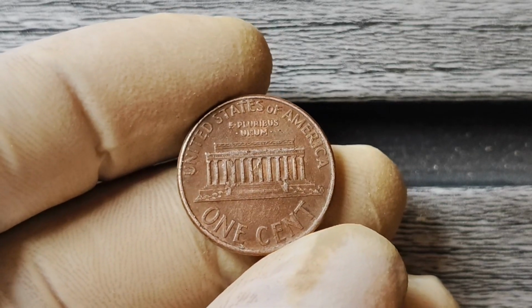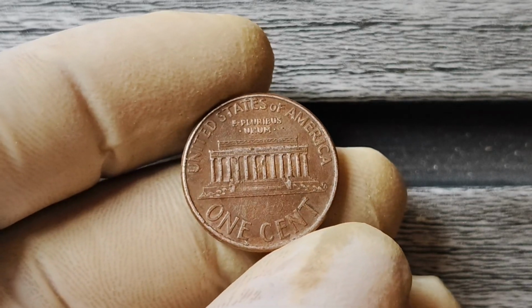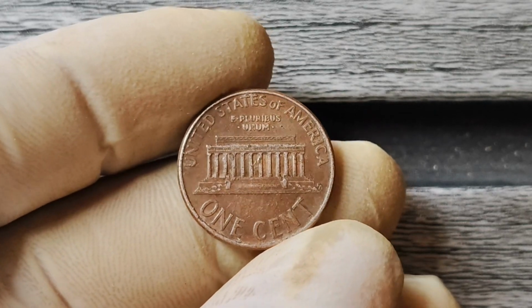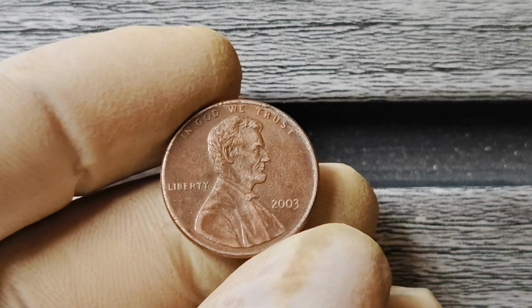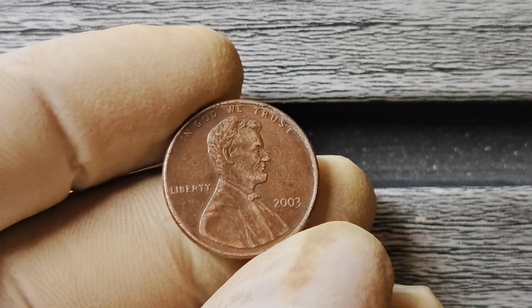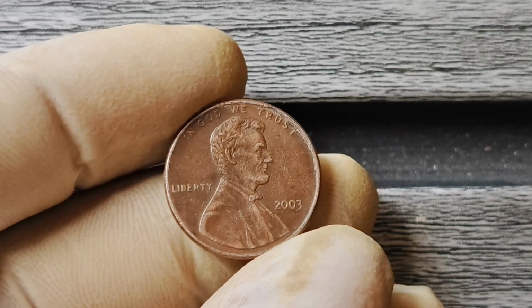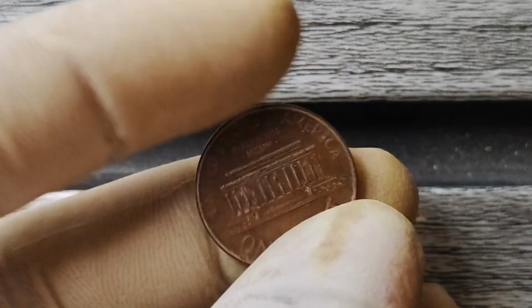Let's call him Joe. He was going through his piggy bank one day, looking for quarters to do laundry. He came across a 2003 penny that looked a little strange. Instead of tossing it back in the pile, he decided to check it out online. Turns out, he was holding onto a penny that was later auctioned off for over $1 million. Imagine that, 1 cent turning into a 7-figure payday. And the best part? He almost spent it on a vending machine snack.